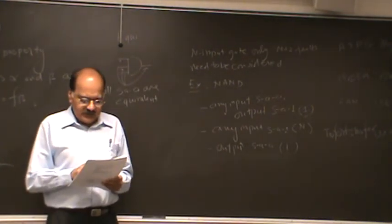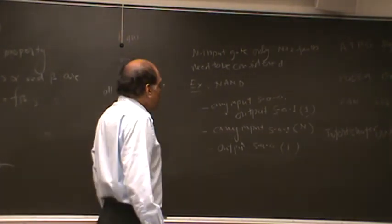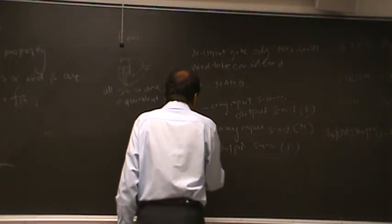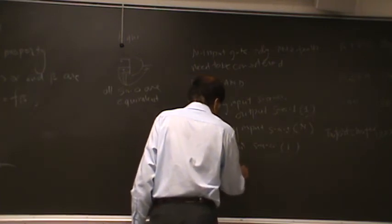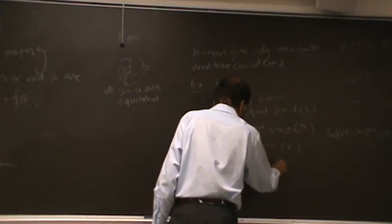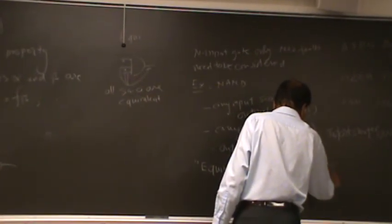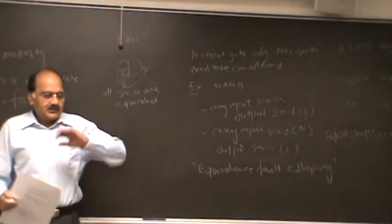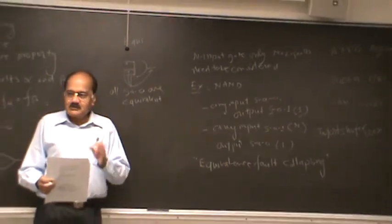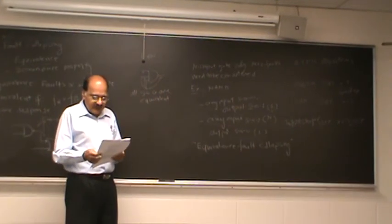Oh, I have a typo in my notes. I should remember to fix that. And basically, this is termed equivalence fault collapsing. So you basically take all the equivalent faults and consider them as one, because if you have tested for one of them, you would have tested for all the equivalent faults.